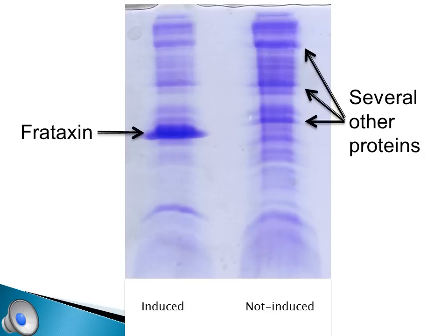This is a gel electrophoresis analysis of the proteins that are produced by bacteria. On the right side, we have bacteria which are not producing frataxin. As you can see, there are nevertheless lots of different bands that represent different bacterial proteins. However, on the left side, we now have bacteria that are producing frataxin. And as you can see, there is a very intense band that appears in the middle of the gel. This is a frataxin protein produced by the bacteria.